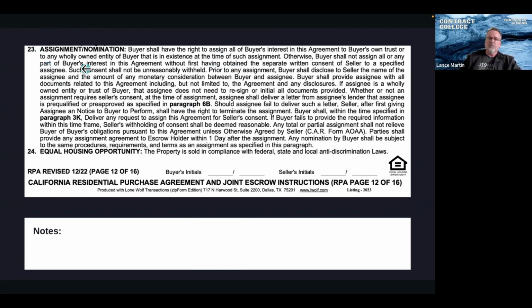People, specifically buyers and their agents, all they do is look at paragraph 23 and it says the buyer shall have the right to assign buyer's interest, and they just stop right there. It's like, yeah, I can do it. Okay, well, there are some caveats.